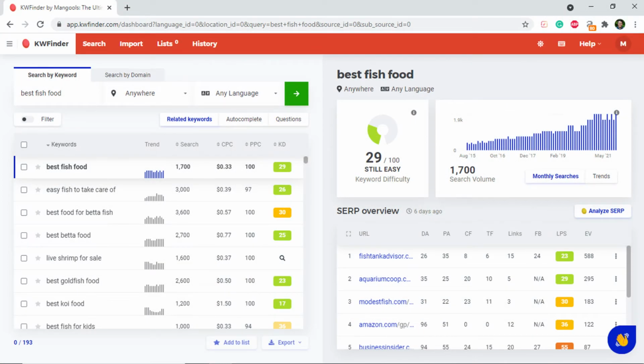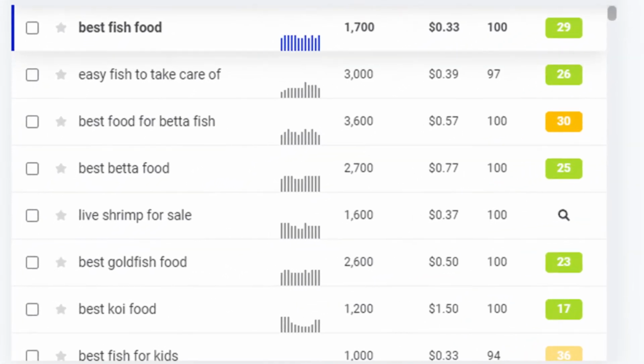Now another great thing about KWFinder is that it also gives you a lot of suggestions. Not only do we know that best fish food is a great keyword, we can also grab some other great ideas just by scrolling down. You can see here that best food for betta fish gets a lot of search, and this has a decent KD. We can see best koi food, best goldfish food. You get a lot of ideas with KWFinder here.